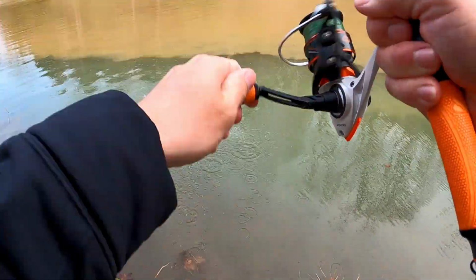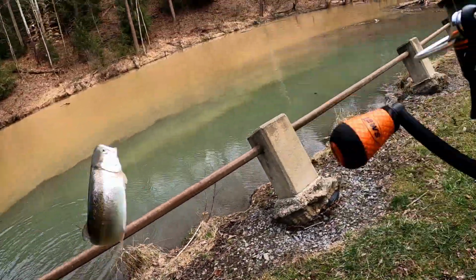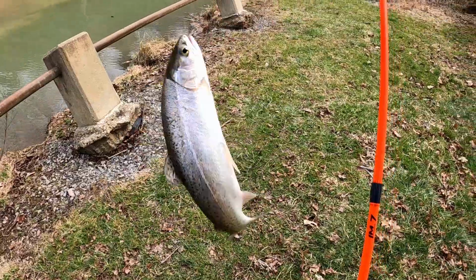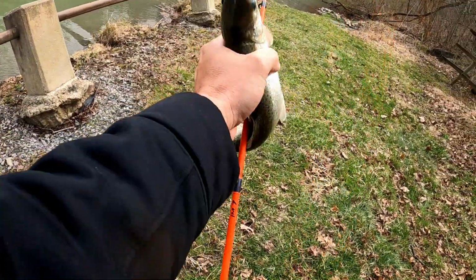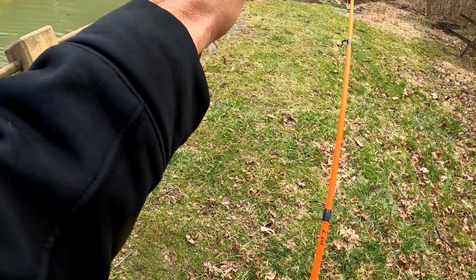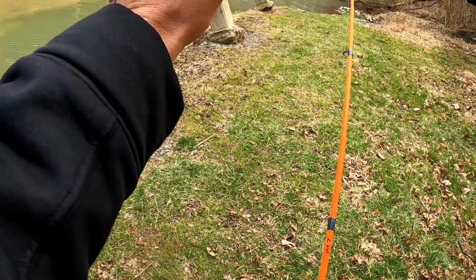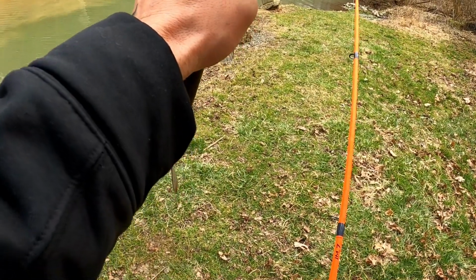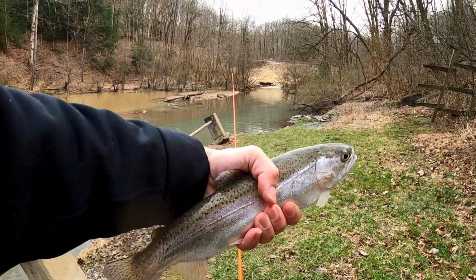Got him. Nice big rainbow trout. Real big, hefty guy. Big, beautiful rainbow.